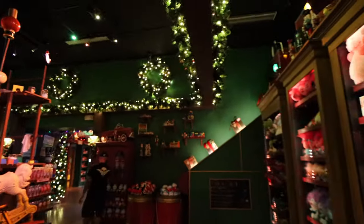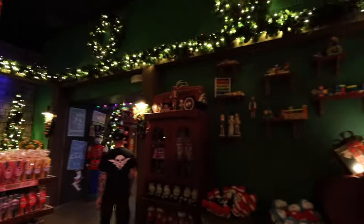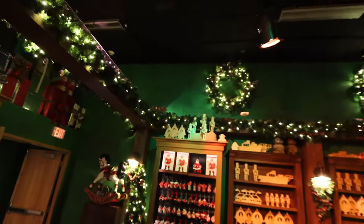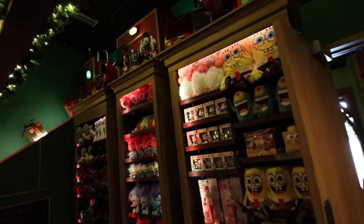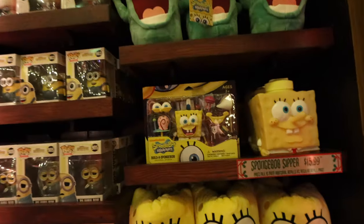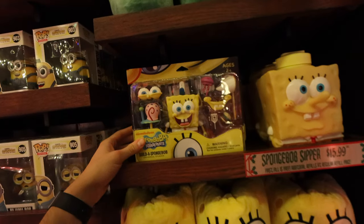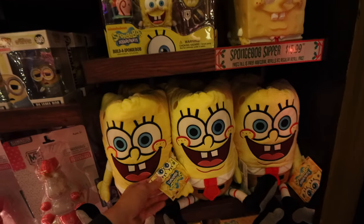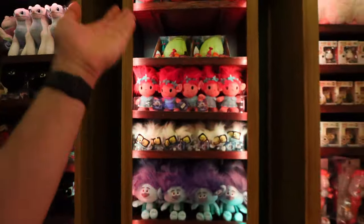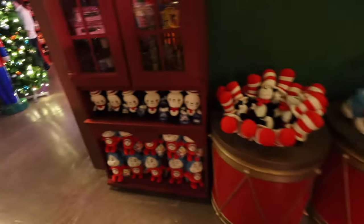Ooh. Oh my gosh, it's the toy factory. Wow. Oh my gosh. Let's go ahead and take a look at some of the toys, shall we? Look, we got a bunch of SpongeBob stuff. We got SpongeBob, Plankton. We got a Bill the SpongeBob. I've actually never heard of this, but some people said it's been around for a while. We also have what looks to be a pillow pet. Yeah, it's a SpongeBob pillow pet. Pretty cool. We also got some stuff from Trolls, How to Train Your Dragon, Shrek. Got all of it.